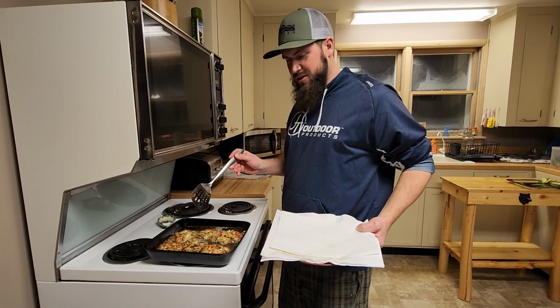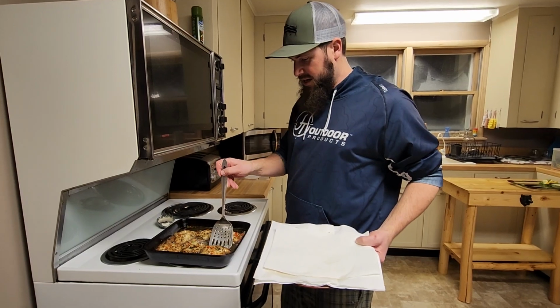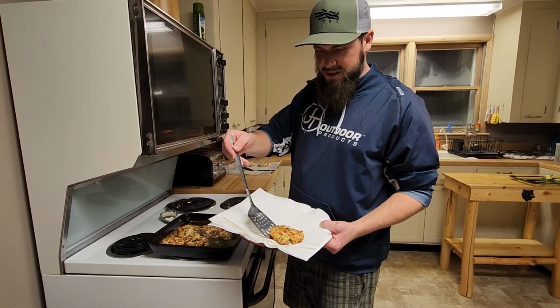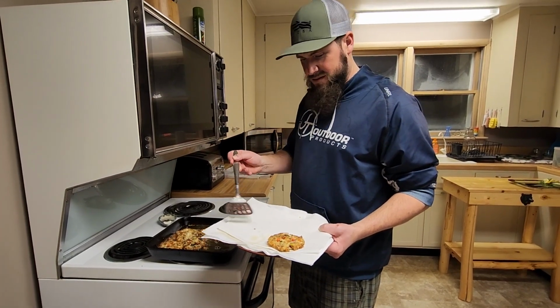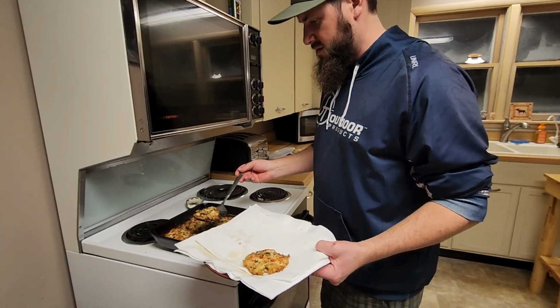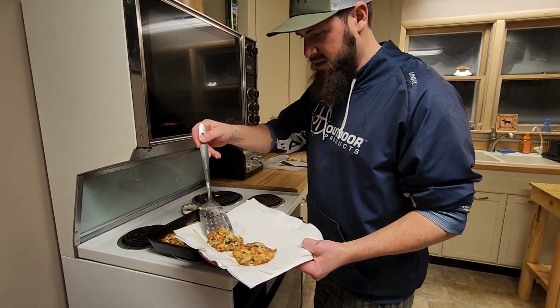So now that these are golden brown on both sides, we are going to take them off and we're going to put them on a plate with a paper towel to soak up some of the grease. Boy, they smell good.